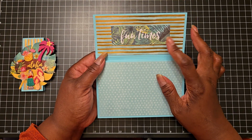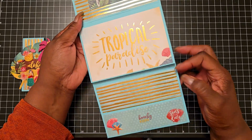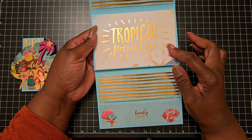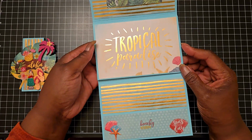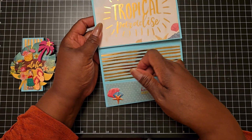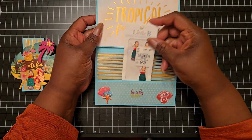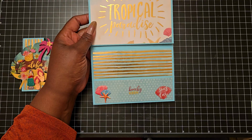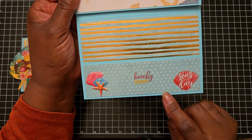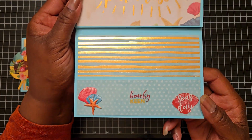I use the cut apart from the 12 by 12 that says fun times, and you flip it open. This is the 6 by 6 cut down. It says tropical paradise. Here's that striped paper again. This is a pocket down here, so you could put things in it if you like. She could add some additional pictures in there. I use some of the stickers, Seize the Day, Beachy Keen, and then these puffy shells and pearl stickers.